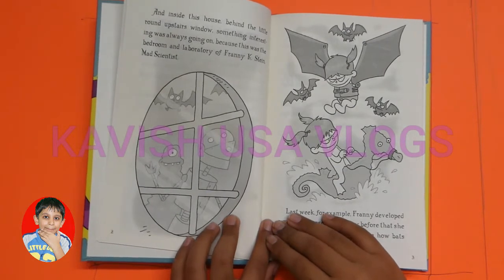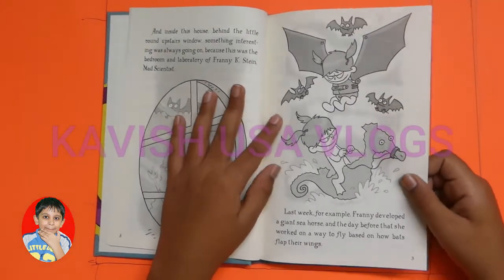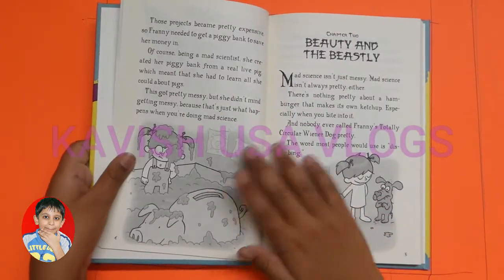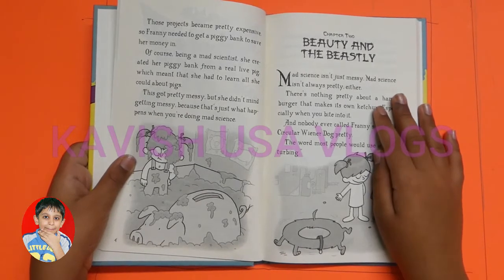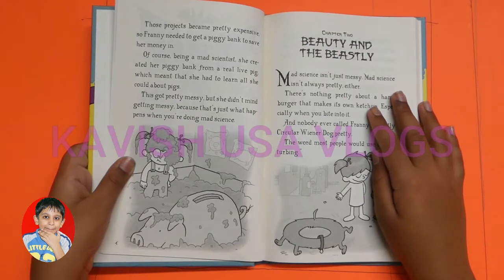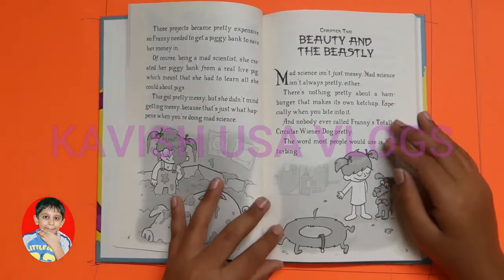Because this was the bedroom and laboratory of Franny K. Stein, Mad Scientist. Last week, for example, Franny developed a giant seahorse. And the day before that, she worked on a way to fly based on how bats flap their wings. Those projects became pretty expensive, so Franny needed a piggy bank to save her money in. Of course, being a mad scientist, she created her piggy bank from a real-life pig, which meant that she had to learn all she could about pigs. This got pretty messy, but she didn't mind getting messy because that's just what happens when you're doing mad science.